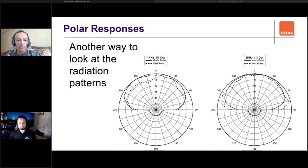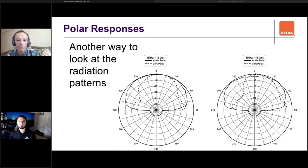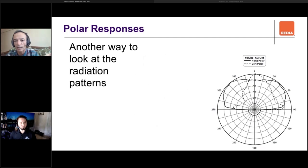You can also look at what's called polar responses that shows the change over frequency. This is our beta speaker. You should be looking for this stuff.